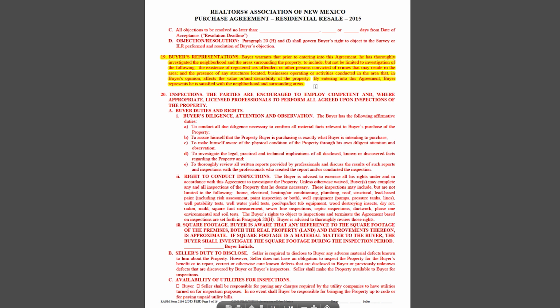Paragraph 19, buyer's representation. This buyer's representation paragraph is a new paragraph and should be thoroughly reviewed. Previously in the purchase agreement, we encouraged the buyers to investigate the neighborhood, but also previously in the purchase agreement, we provided no out for the buyer in the event that they found something in the neighborhood that they didn't approve of. This began a discussion about whether the contract should provide an opportunity for termination if the buyer found out there was an issue in the neighborhood of which he didn't approve, such as a registered sex offender living nearby, or a barking dog next door, a waste transfer station around the corner, or the fact that the property was in the flight path of a nearby airport.